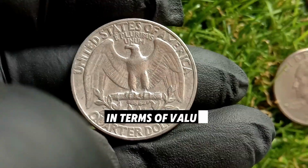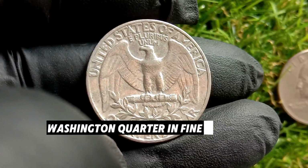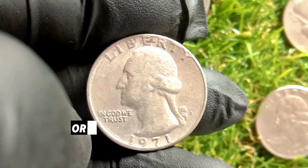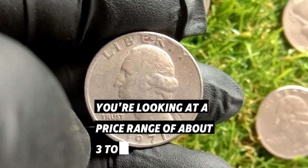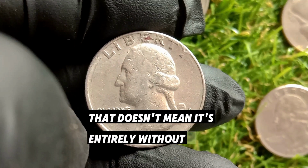In terms of value, a 1971 D Washington quarter in fine condition doesn't hold as much of a premium as some older or rarer quarters. Generally, you're looking at a price range of about $3 to $6. However, that doesn't mean it's entirely without value.